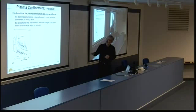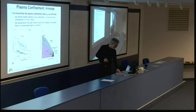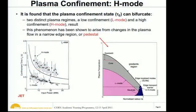But it shows a second thing. It shows that there's two states possible. This one called the low confinement mode, or L mode. This one, the high confinement mode, or H mode. And what we've discovered is that this improvement in the confinement is associated fundamentally with what's going on in this narrow region called the pedestal at the edge of the plasma.